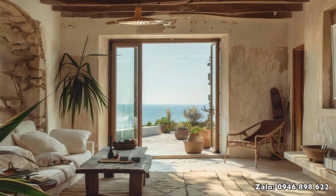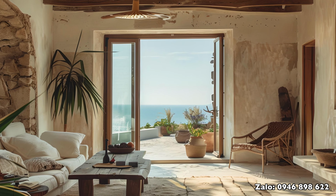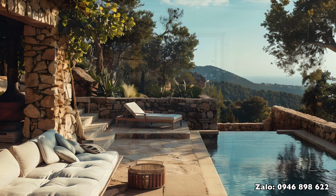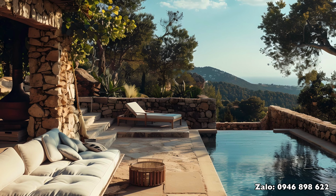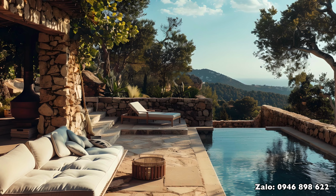Four, indoor-outdoor flow. Ibiza's sunny climate encourages a seamless transition between indoor and outdoor spaces. Design your home to embrace the concept of indoor-outdoor living, blurring the lines between the two.